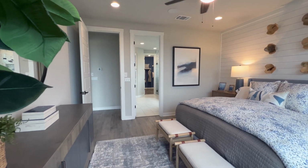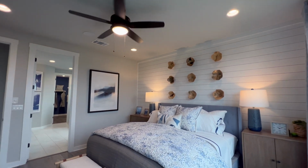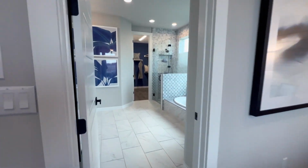And then the back wall, again, that's an upgrade that's not going to be standard if you're buying a home, unless you bought this model. But if you buy this floor plan, you're probably not going to get the plank on the back wall there.